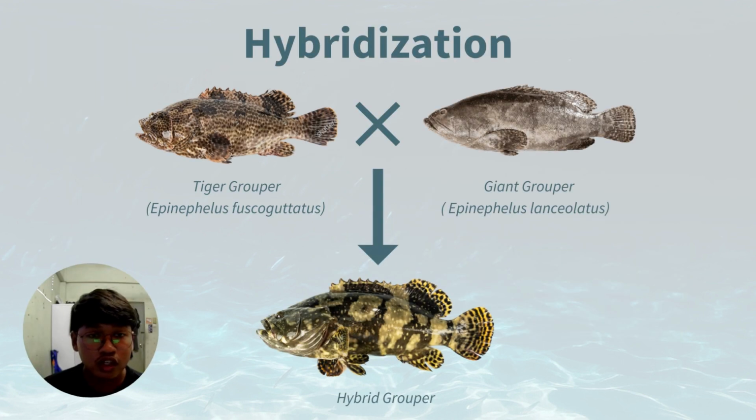Why do we choose female tiger grouper and male giant grouper? The choice of using a female tiger grouper and a male giant grouper for hybridization to create hybrid grouper can be based on four factors. The first one is size compatibility. Tiger grouper are typically smaller in size compared to giant grouper. By selecting a female tiger grouper which is closer in size to the male giant grouper, it facilitates the process of natural spawning or controlled breeding technique.